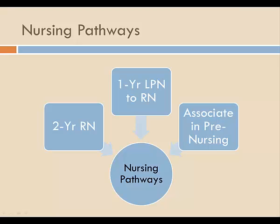As you consider a career in nursing, it is important to understand that there are 3 different pathways to reach your goal. They include a 2-year associate RN program, an LPN-to-RN program, and a specialized associate degree in pre-nursing to transfer to a Bachelor of Science in Nursing program.